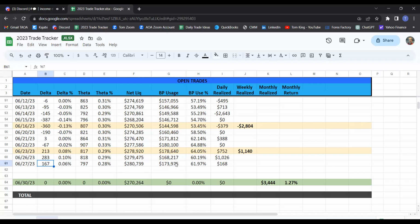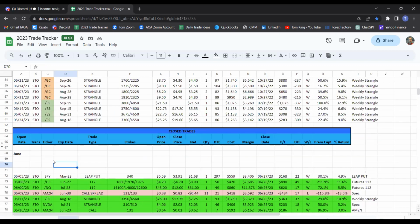BP did jump up a bit today. Not really sure why, but some fluctuations in BP today. Still staying around that 60, 61, a little high. I did close a trade at the end. We'll talk about that here. But we did one trade close today officially. We had a SPY leap put close, and that's our one trade for today, $168 to the good.